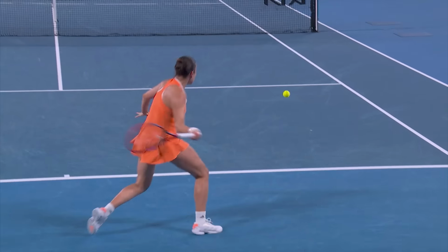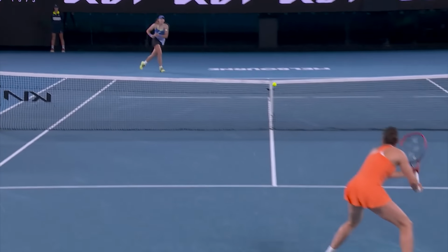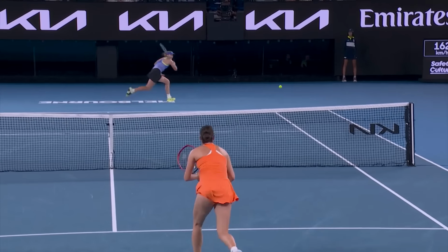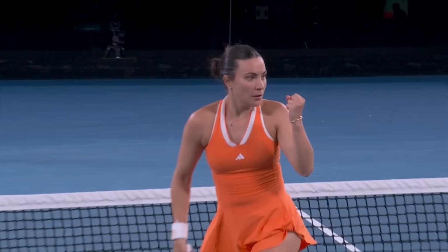Really enjoying the attitude that she's showing tonight, the fight, the self-belief. Remember, it's a big difference in the rankings here. 79 in the world versus world number 8, and she's come out here on Rod Laver and hasn't been shy, that's for sure.